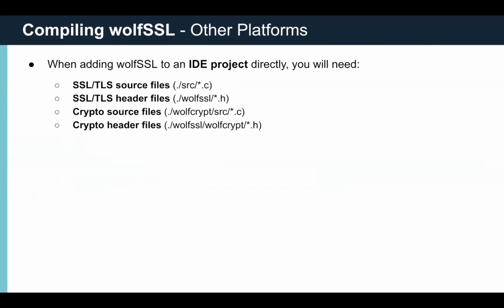The next category of users are people that want to just pull wolfSSL and wolfCrypt source files directly into an IDE project and compile that together with their own source code. You can do that pretty easily. You just need to know what files to pull in. The SSL and TLS source files are under the /src directory. The header files for the TLS layer are under wolfSSL. The crypto layer source files are under wolfcrypt/src, and the crypto header files are under wolfSSL/wolfCrypt.